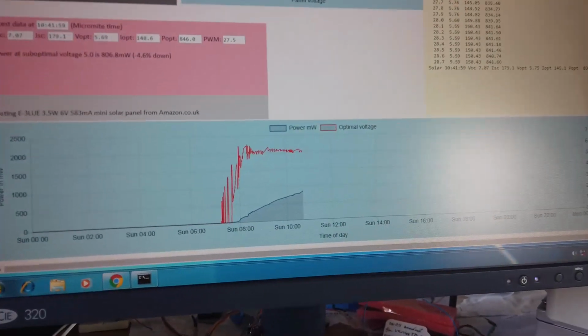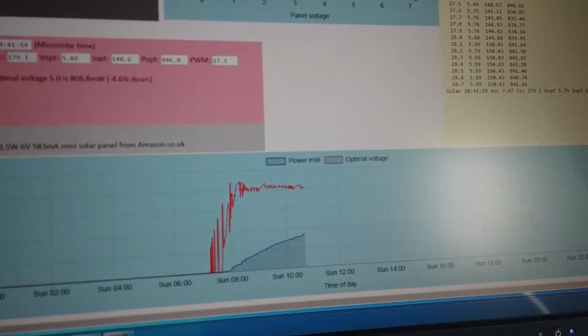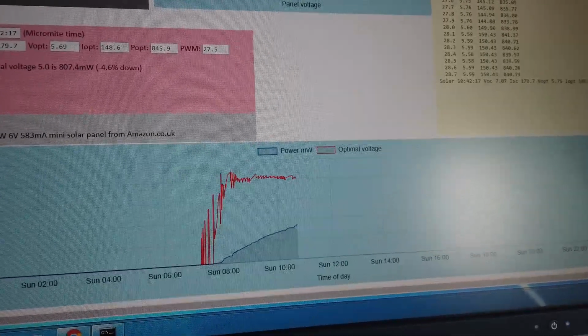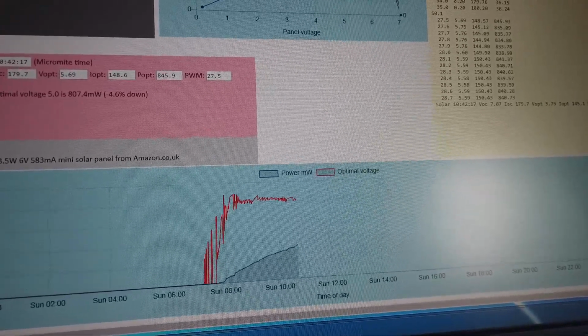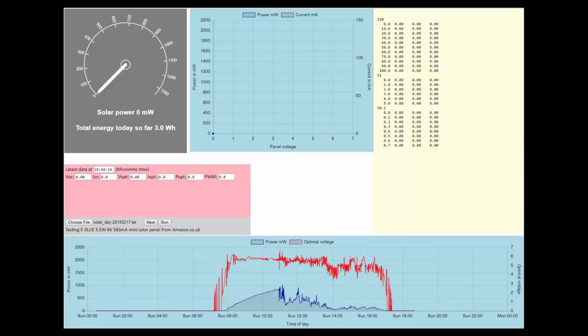and this is the graph from this morning. Blue line is power and the red line is the optimum voltage, which is pretty erratic as the sun comes up from sunrise, but then settles down at about 5.6 volts. So that was the first day. And we got, you can see top left, 3 watt-hours during the 24-hour period. I'm afraid it clouded over in the afternoon, so we didn't get a continuation of the nice morning.